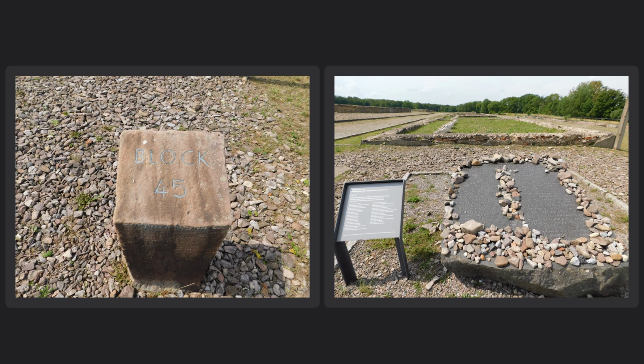Several commemorative stones, like the one on the right, are in this area. There are specific commemorative stones in the remembrance of groups such as conscientious objectors, Jehovah's Witnesses, homosexuals, Bulgarian political prisoners, Spanish Republicans, and members of the Allied Air Force who were imprisoned here.